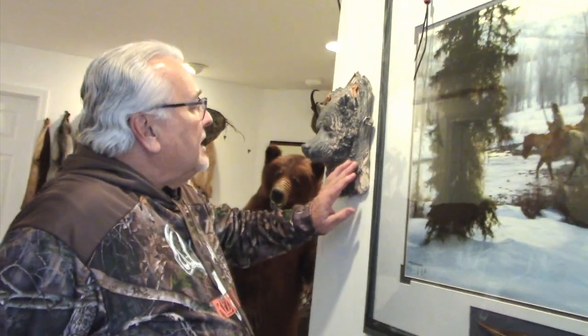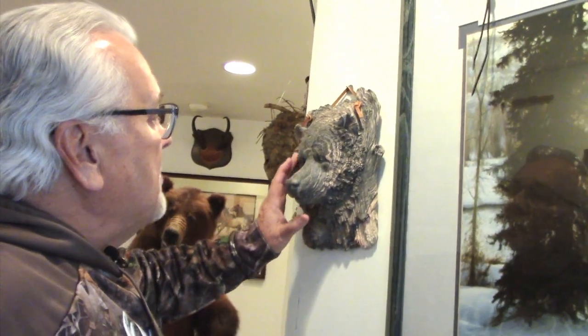Here's a carving out of a piece of wood. They love the bear, and he was the most powerful animal out there. And so they carved a bear out of this stone. These are just some of the folklore I enjoy when I go out west hunting.